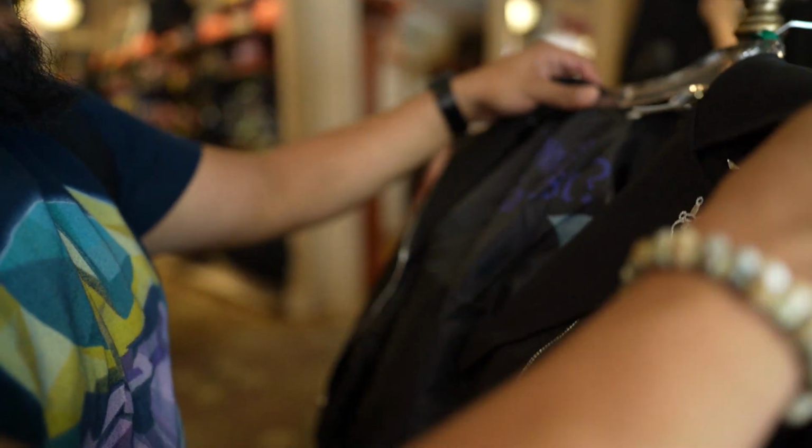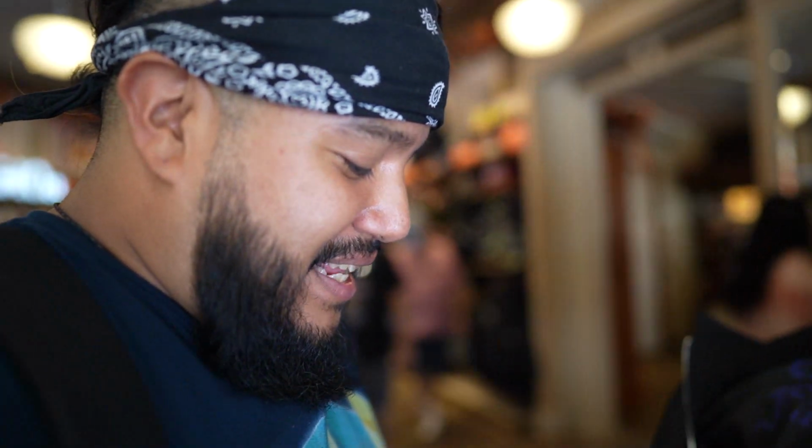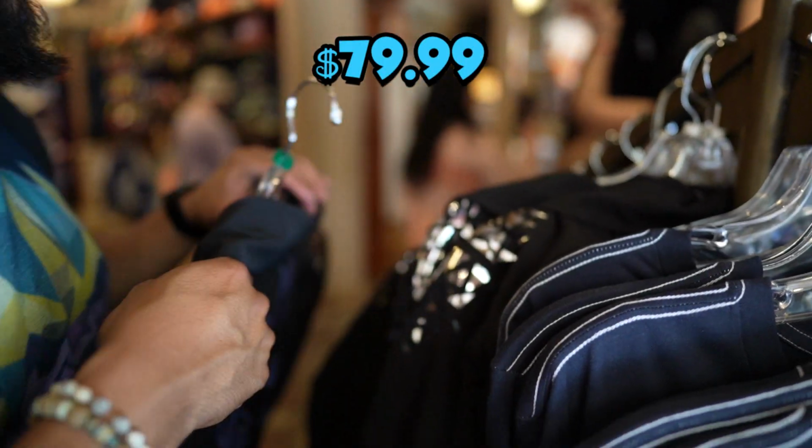This is a great buy. Pick up that piece for the years. I rave about finding those finds that are going to last you a long time, an investment piece. At $79.99, it's so worth it.